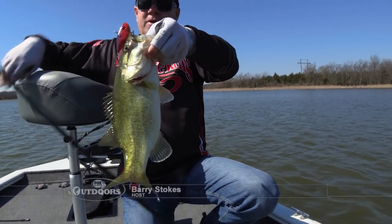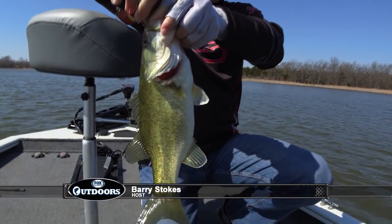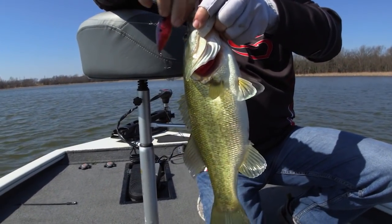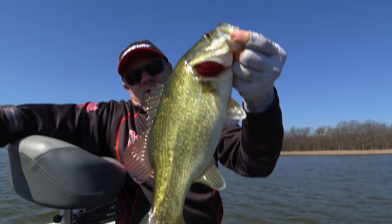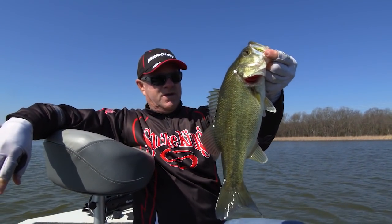Fat ones feeding up. All right, welcome back everybody. We're talking about spawning, actually not spawning, pre and post spawning, springtime largemouth bass. Just a couple of good healthy males right there for you.